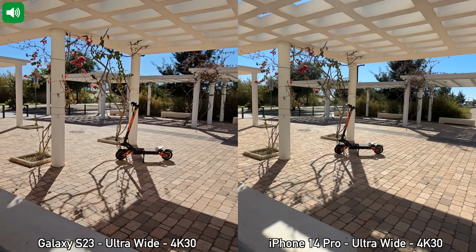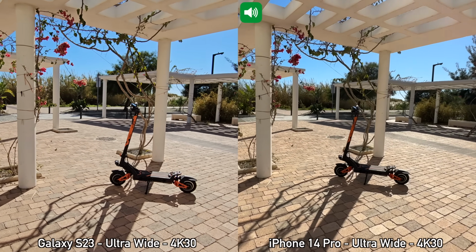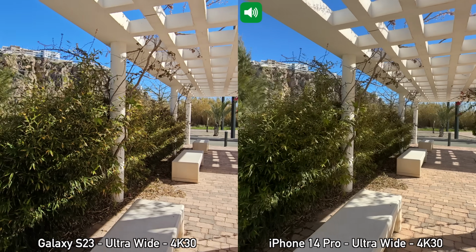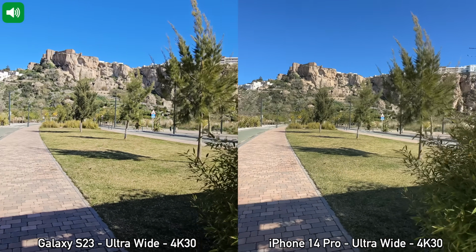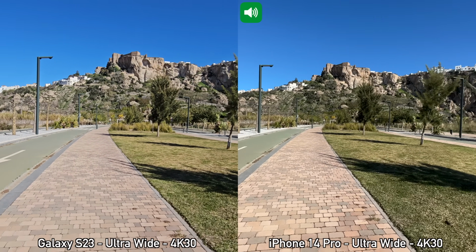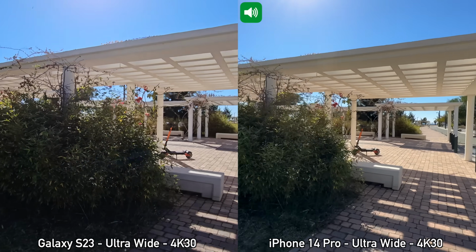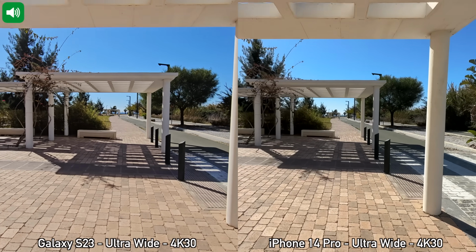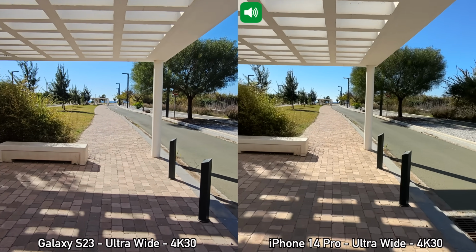Okay, and we are moving on to our next recording. So for this recording, I've switched the cameras to the ultra-wide cameras on the back of the two devices, and once again I am recording in 4K at 30 frames per second. But as I said, with the S23 you could actually do 4K at 60 or 8K at 30 frames per second, where the maximum recording resolution for the iPhone 14 Pro is 4K at 60 frames per second with this lens as well. So we're gonna walk this way, just so you can see how that video stabilization works on both devices. And I can also run for a bit.